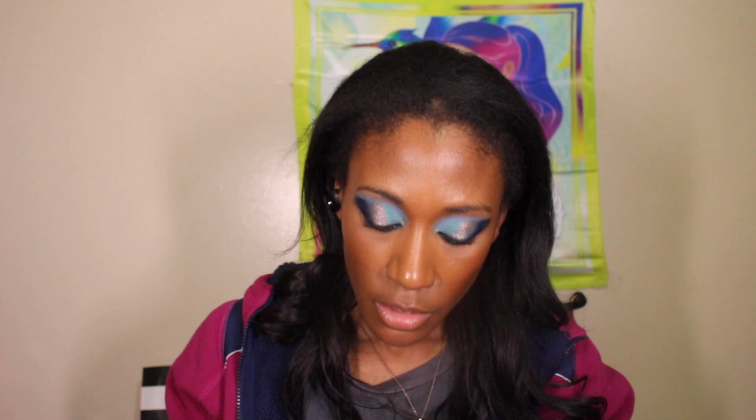You might want to bust it out for Valentine's Day, so you can do a cute day to night look. Because I feel like if you just pop the red on the lower lash line and do a warm brown look in the daytime when you go to work, that could still be a nice little transition from day to night look. So just a thought.